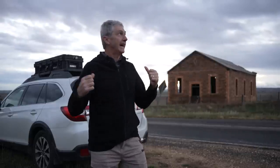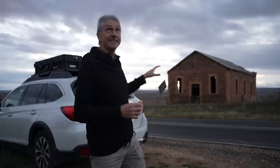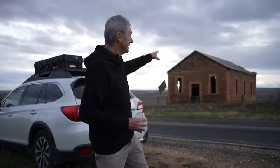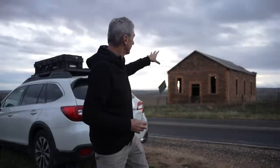To be absolutely honest with you, the weather is not treating me kindly. I've had a bit of rain and I've got here very late in the day. The camera looks pretty bright, but it's pretty dark here, I can tell you. But I've made my way to this gorgeous old brick stone cottage on the other side of the road there. So this is a place called Bondleigh Hall.